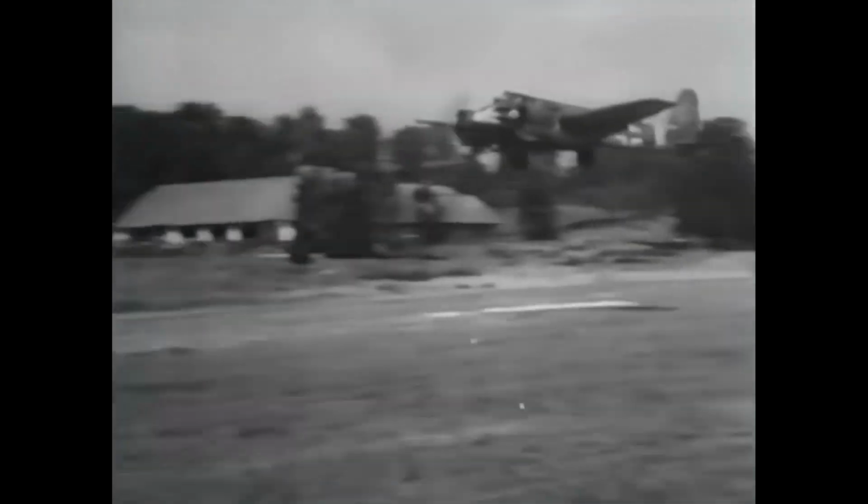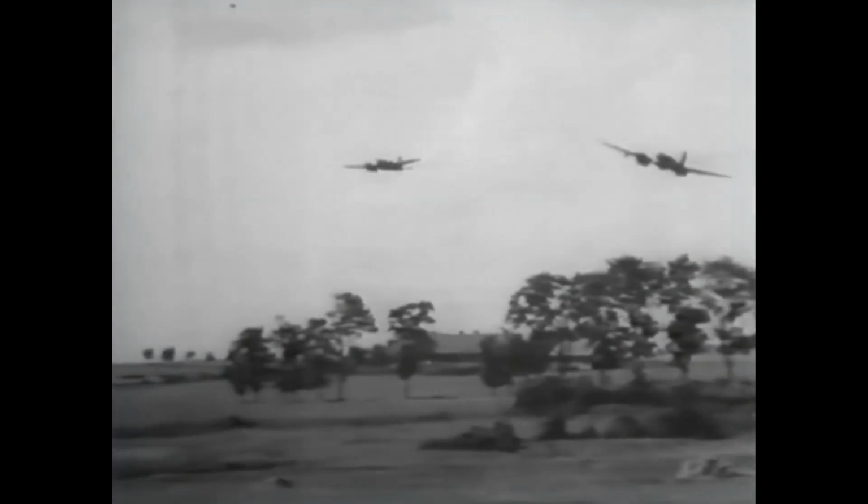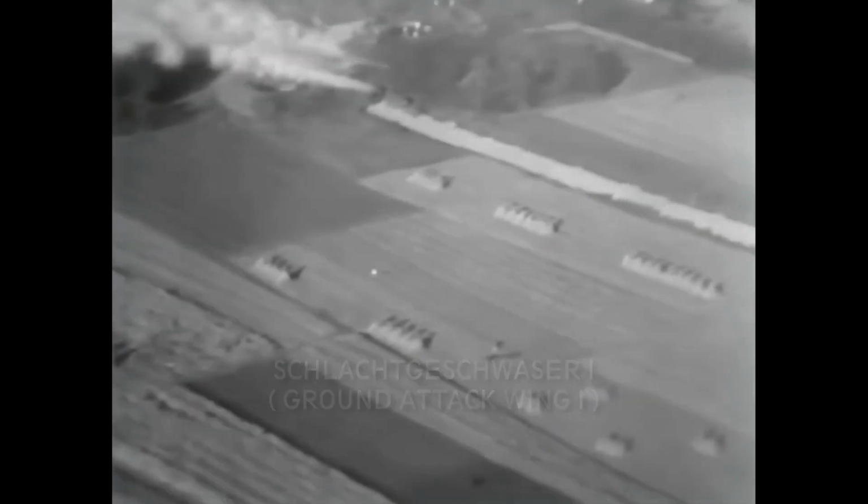The Hs 129 was continuously tested until early 1942, when finally the RLM decided they will send the type to combat. The first operational unit was formed in January, receiving the B1 variants of the aircraft, and they were deployed to the Eastern Front in May.